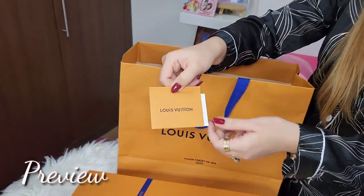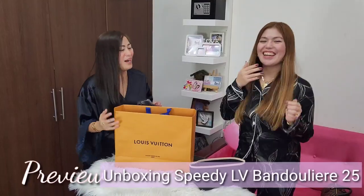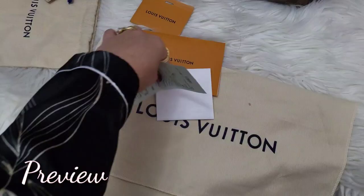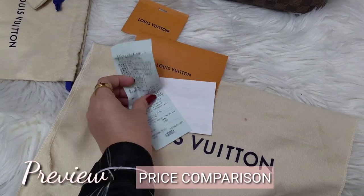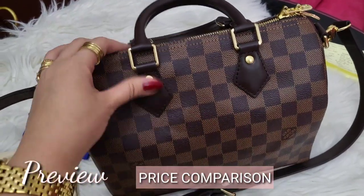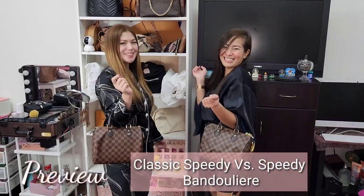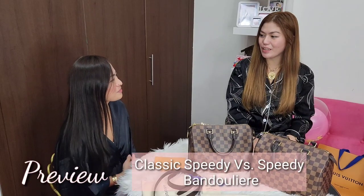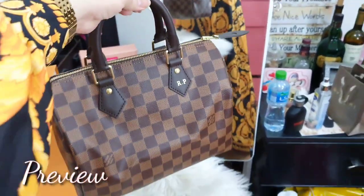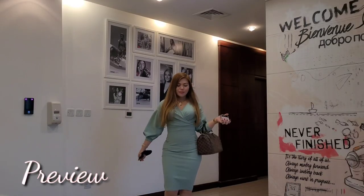For today's video, it's gonna be an exciting unboxing of my close friend's first LV bag that she got from Japan. We'll show you the price, if LV is really cheaper in Japan, and its inclusion too. Difference between Speedy 25 Bandouliere and Speedy 25 Classic, from its looks to how we will wear it.